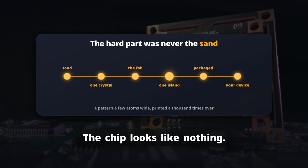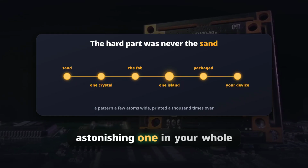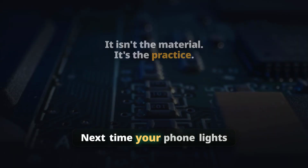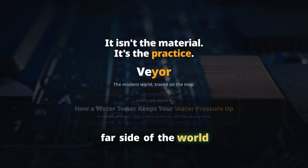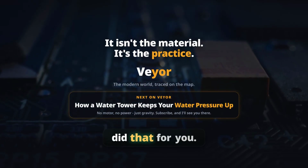The chip looks like nothing. The journey is the most astonishing one in your whole house. Next time your phone lights up the instant you touch it, remember, something on the far side of the world, drawn atom by atom, just did that for you.